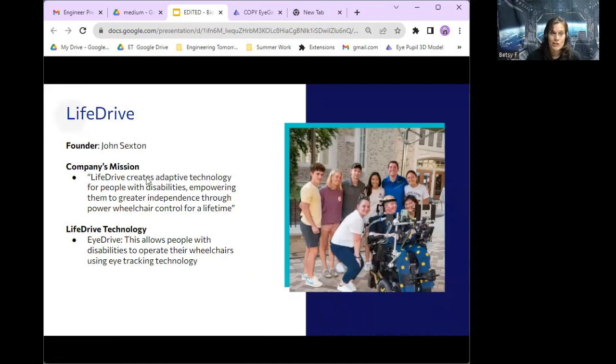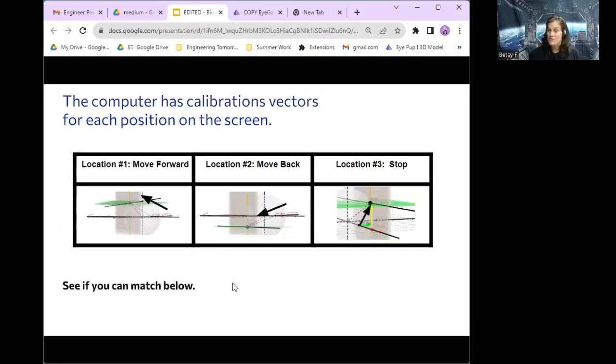There is a company called LifeDrive, and it's founded by one of our AT engineers, John Sexton. You can see over here. And he was inspired because his dad was going through this disease, and he wanted to be able to help his father become more and more independent. And so he has worked some of this technology that we're talking about and helped to create the ability for the wheelchair to move. So let's try to imagine that we're the computer right now.